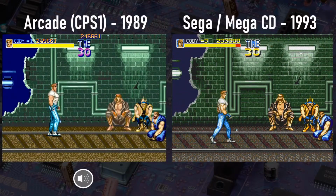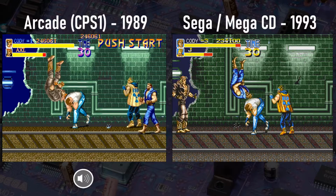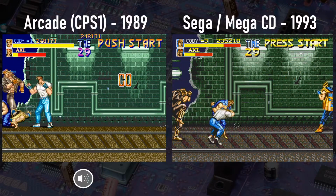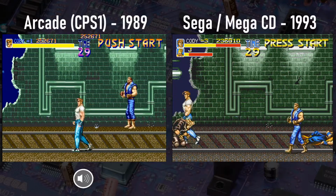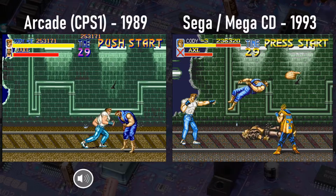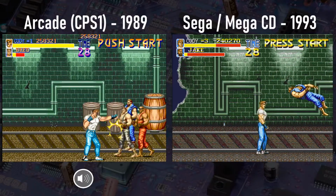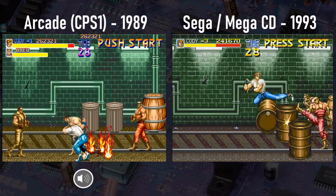Alright, one more section to go before we reach the boss. There are some pretty odd differences here. For some reason, the pipes on the wall have more colors and are wider in Final Fight CD. Also, the floor color is kind of weird on Sega CD, but unlike the GBA version, we get plenty of water drops dripping down from the pipes, so clearly the Sega CD is the superior version.